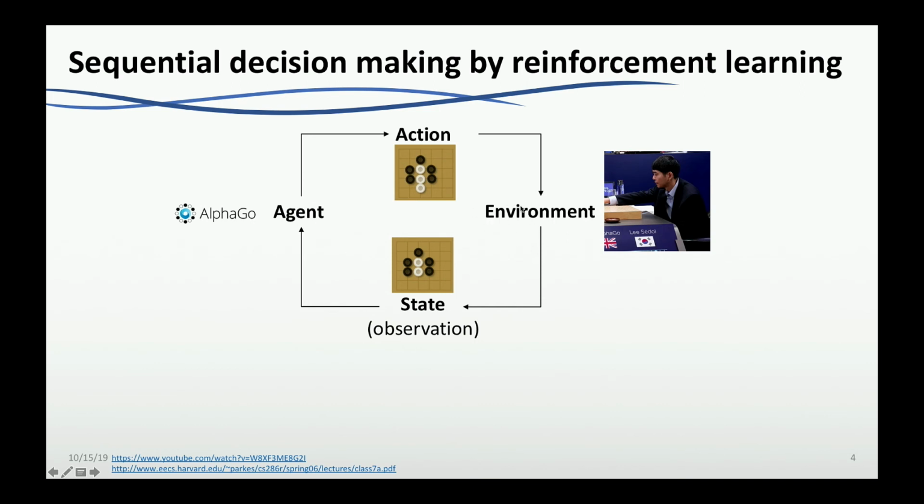The environment would be the human Go player, Lee Sedol. Lee Sedol interacts with AlphaGo's actions and puts another stone over here, and the state is updated. AlphaGo should reflect these updated states and make another action accordingly. AlphaGo repeats this process until the end of the game. And at the end of the game, AlphaGo gets a reward if it wins and a penalty if it loses.